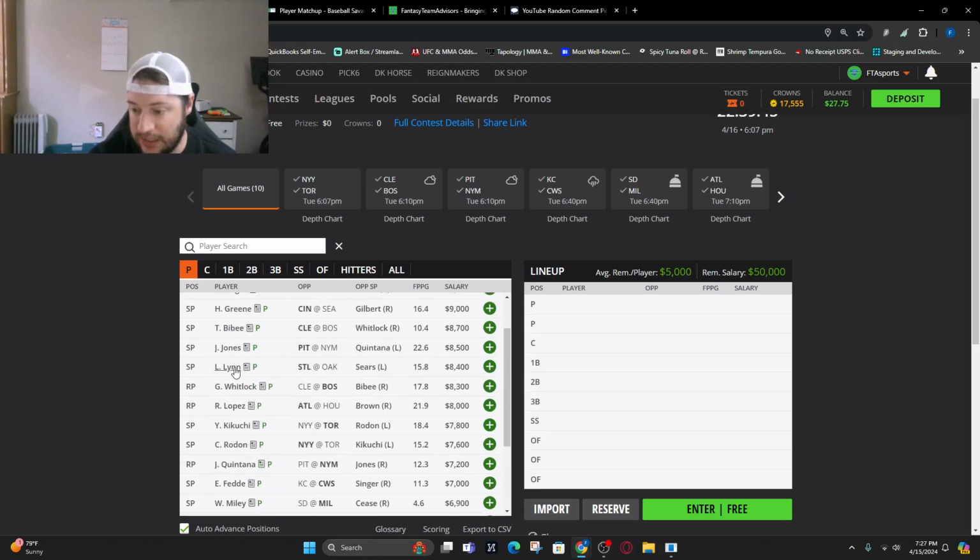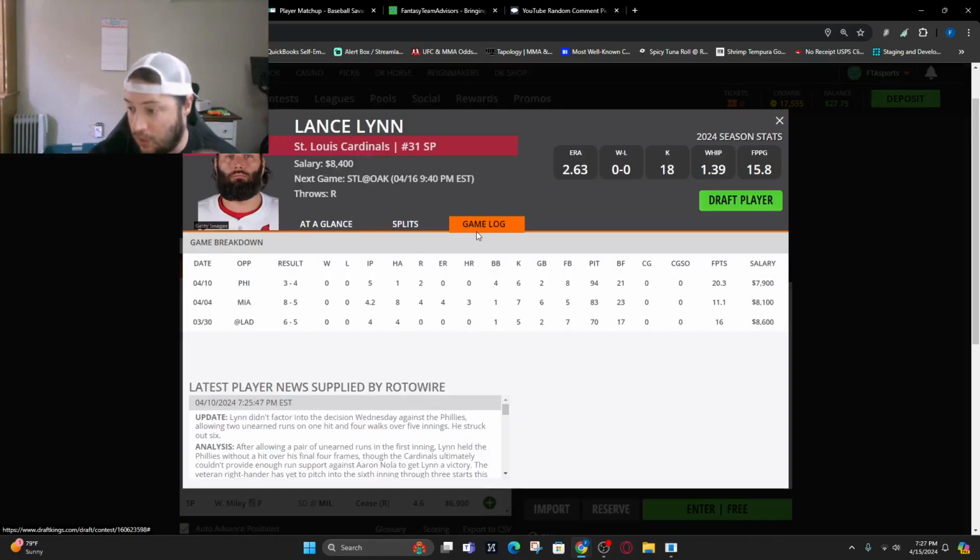Lance Lynn is 8,400. Game log wise, coming off a great start against Philly. 5 innings. The problem is he's only gone 5 innings one time, and that's it. 6 strikeouts in there. The strikeouts have been there for Lynn, I will admit that. 6, 7, and 5. The walks, he did have 4 against Philly, but in the other 2 starts it was just 1. 2.63 ERA, 18 Ks. If he's going to have a good game, it's going to be in Oakland against this Oakland team. So I do not mind Lance Lynn. I do not mind him in cash or tournaments.